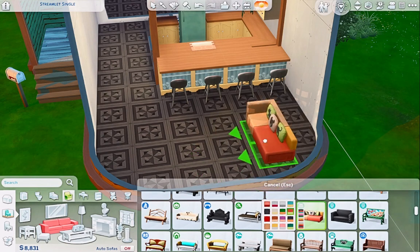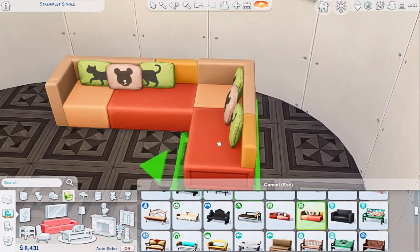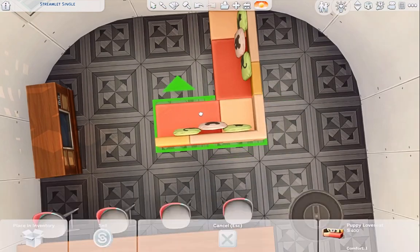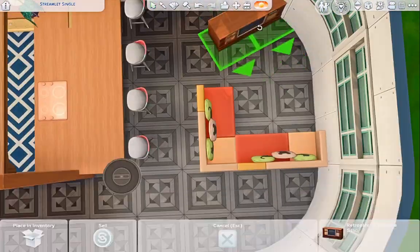I chose to use these couches from Cats and Dogs. I think I've never used them. I love this couch. It's super cute. But I've never used it. I do change the color swatch later on, but I used it as somewhat of a sectional, and so that worked out pretty well.